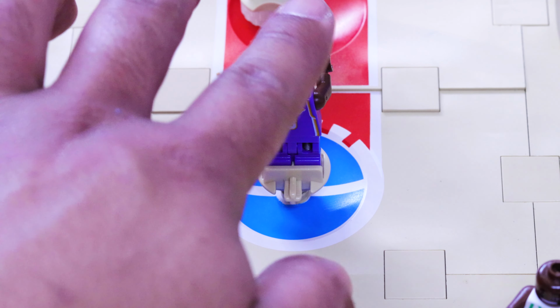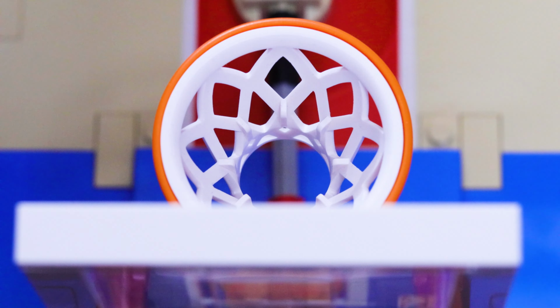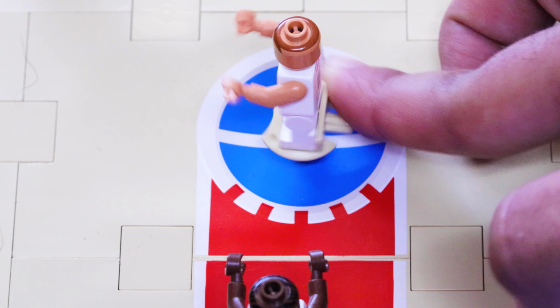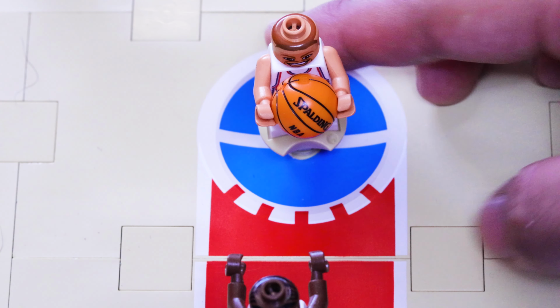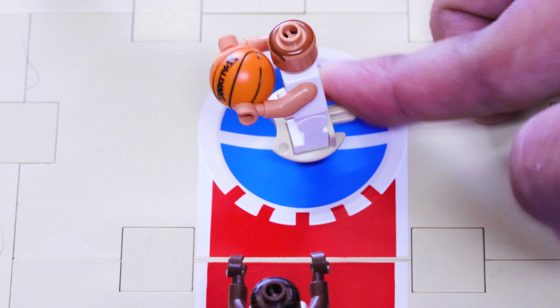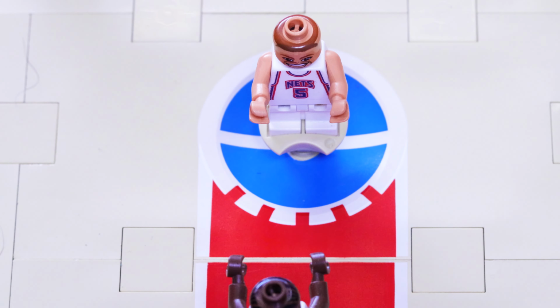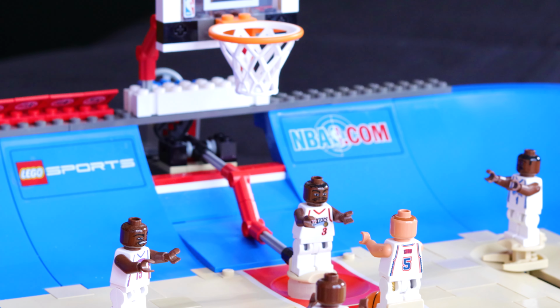I didn't really explain the whole spring thing in the minifigure close-ups the first time around because I kind of wanted to save the arena as a surprise, but you kind of swivel the figures around to make them pass, or you can have them point certain positions, which is pretty nice, and then just have them score by kind of finding the balance and making a shot.